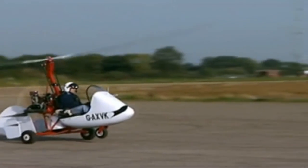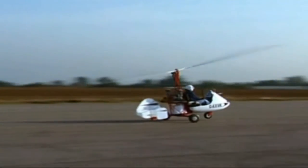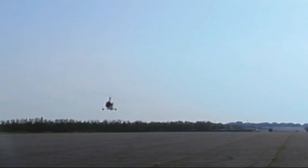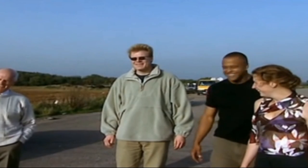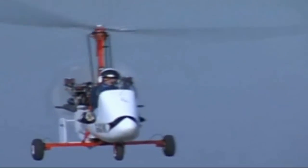Oh, here we go. The front wheel lifts and VK is heading for the skies. It's up! No, it's not. No, yes, it is! Yes! Look at that! Pete, it must feel fantastic. You can see why I'm obsessed with it. Yes! Pete, you're the man. No, just one of the men. That's unbelievable. With the squad cheering it on, VK is soon climbing through 150 feet.